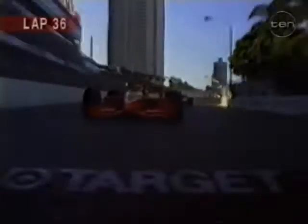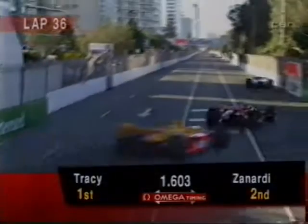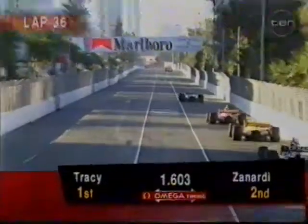292 clicks down the main straight. They're looking rearward. This is on board with Jimmy Vasser in the Target Chip Ganassi Reynard Honda, looking at the aggressive nose of the Reynard Ford driven by Scott Pruett, runner-up in the 1996 Gold Coast Grand Prix, and it's Michael Andretti tucked in behind him, and Andretti's looking pretty threatening at the moment. Oh, Pruett, no, Vasser locks up that right front.